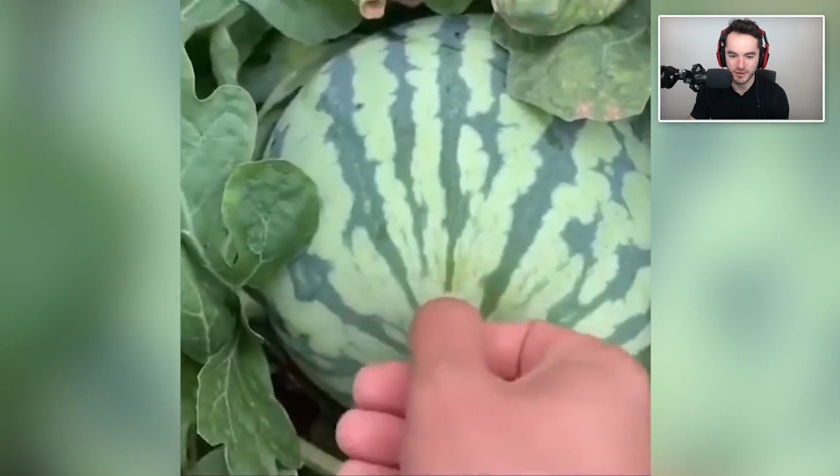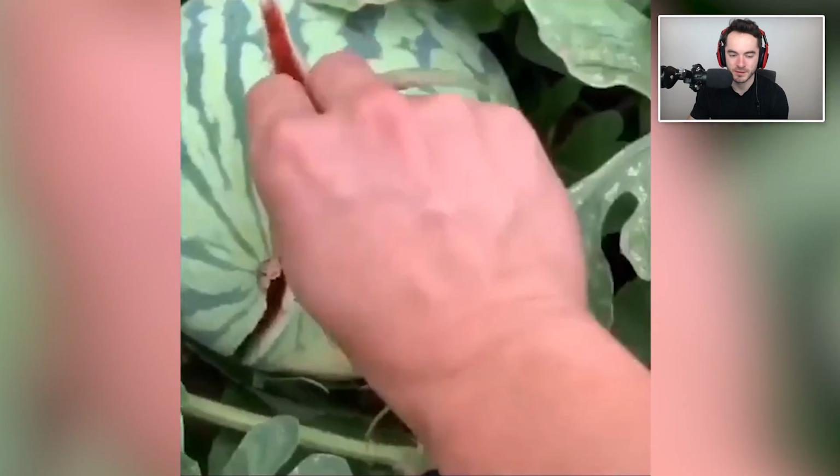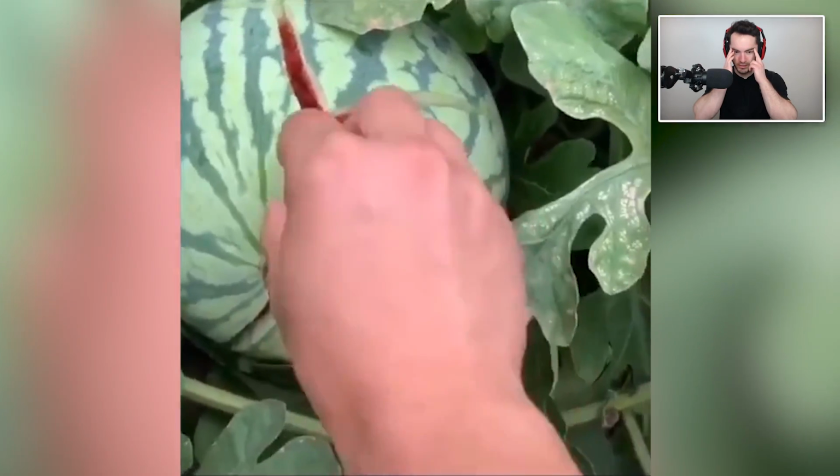Is the whole thing just gonna come undone when you put it? There's a lot of pressure built up there. Oh God, that looks so good. I haven't had a watermelon all summer. We got like another month in the season, and I have to go get a watermelon, dude. That thing must be under a lot of pressure. That watermelon really wants to break open, dude.